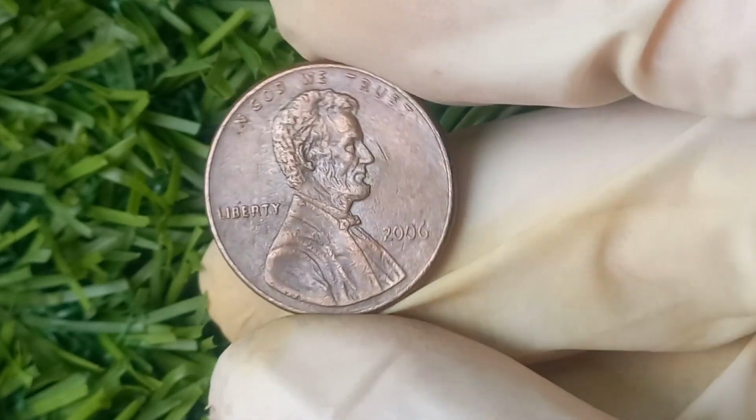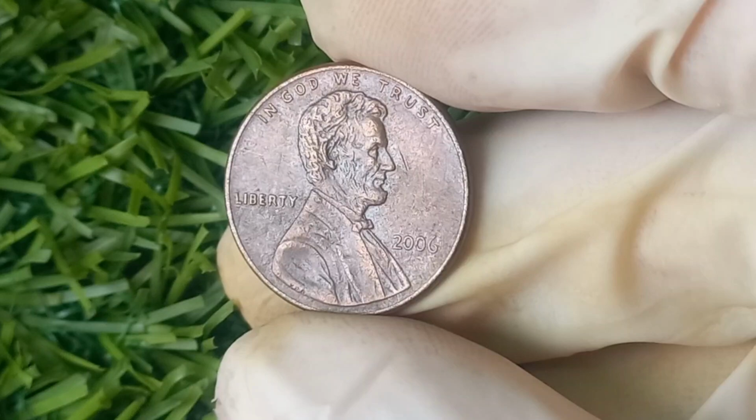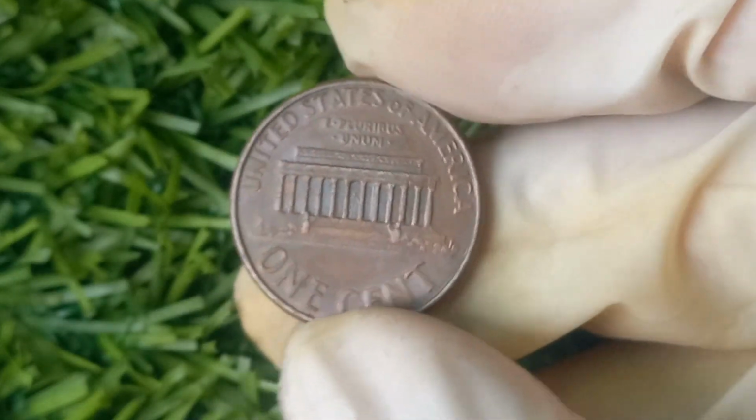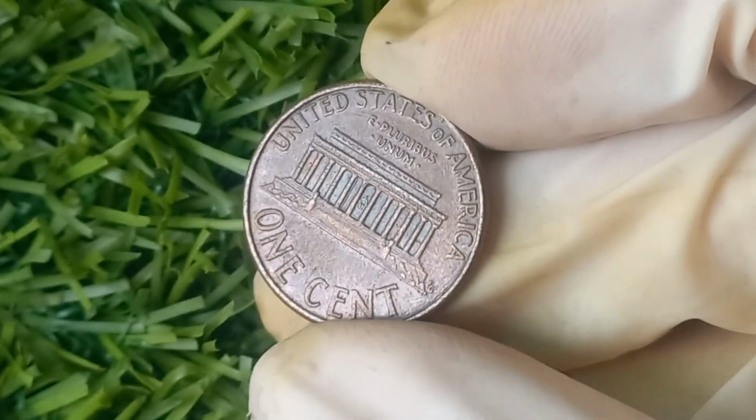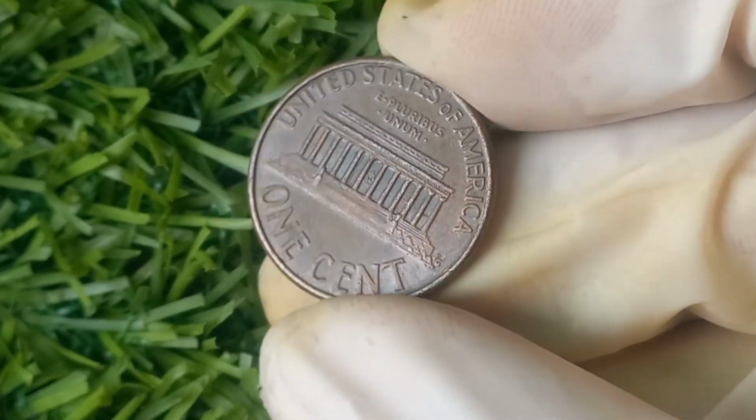A person holding a 2006 penny, looking at their phone with a smile on their face. Now that you know how to find, authenticate, and assess the value of your penny, it's time to sell it. You might be wondering, where do I sell this penny for the best price?